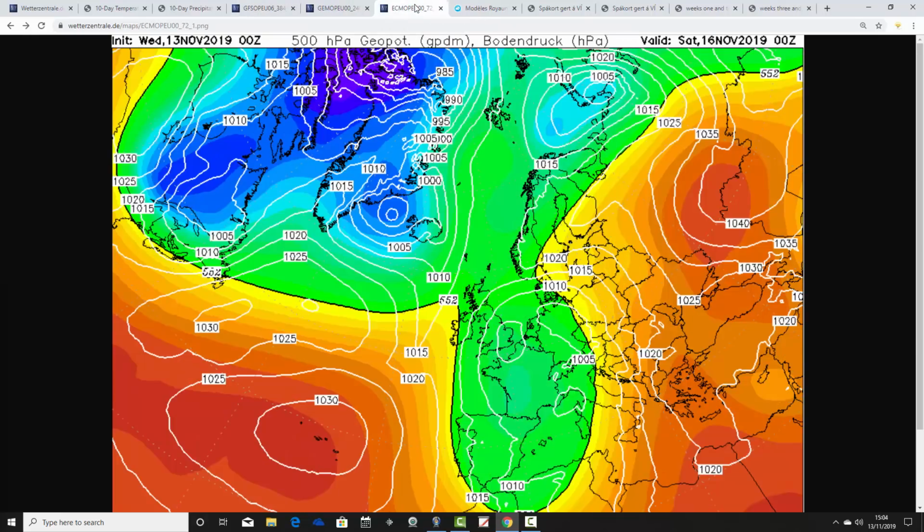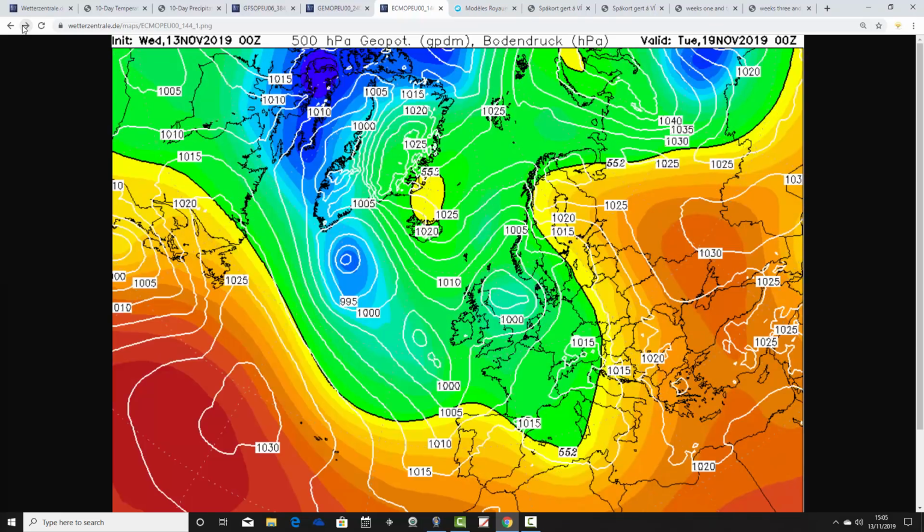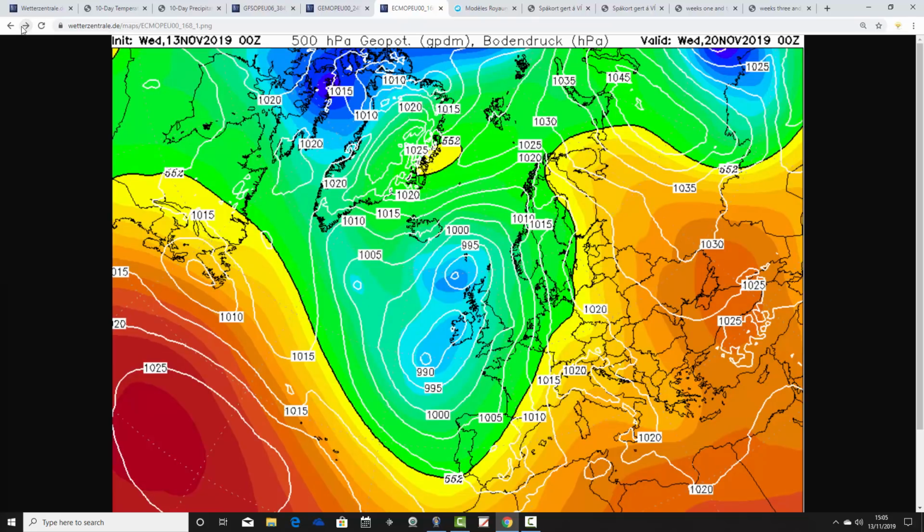And the ECMWF looks like that. So again, we're looking at low pressure to our southeast and northwest, with a little bit of a ridge across Scotland on Saturday. Gradually through the early part of next week, we turn things a little bit drier, but not for long. Here comes the low pressure back in from the Atlantic during the middle of next week. This is Wednesday, a week away, the 20th of November.